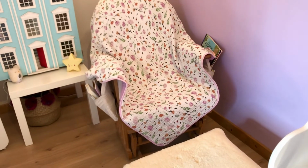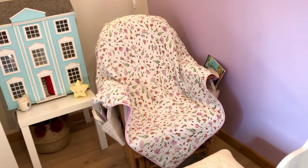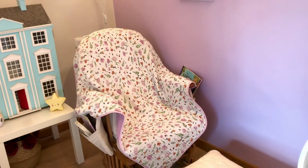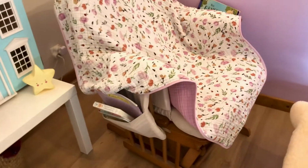And then in the far right hand corner, just behind the cot, we have the rocking chair, and this has just been one of the best buys ever. Cannot emphasize that enough. It was perfect for nursing. I actually breastfed Lucy until she was about 8 months old, and so it has these really fantastic deep pockets.